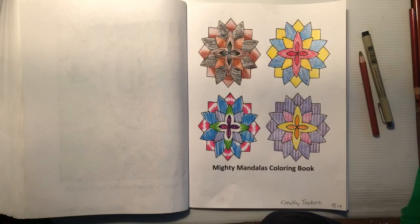So it's finished. It just needs to be scanned. I scanned some stuff last night or yesterday and realized that there were some errors, or they don't look like I want them to look. So I need to go back in and scan more. So I'll be scanning, I don't know, today, tomorrow, I'm not sure, and hopefully get the book out on Amazon.